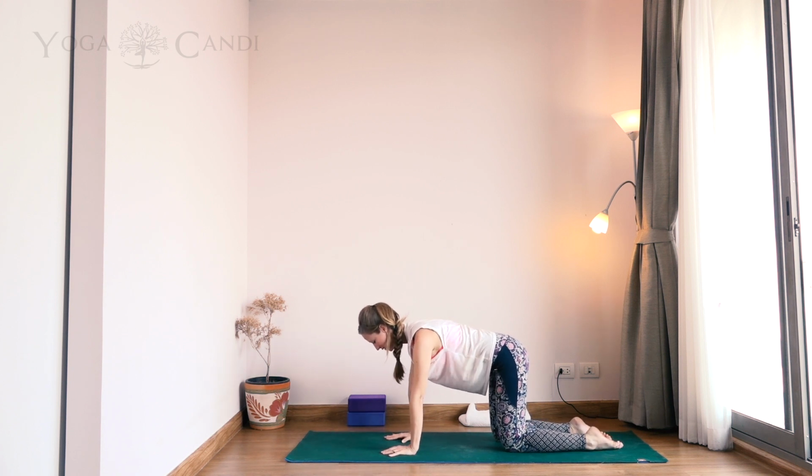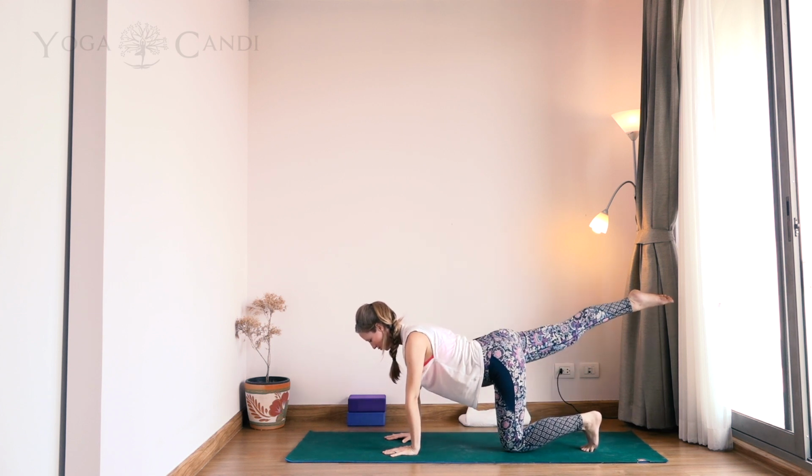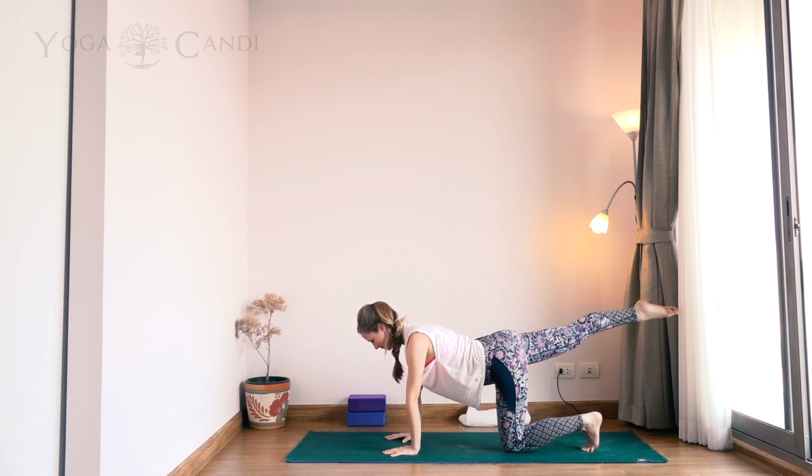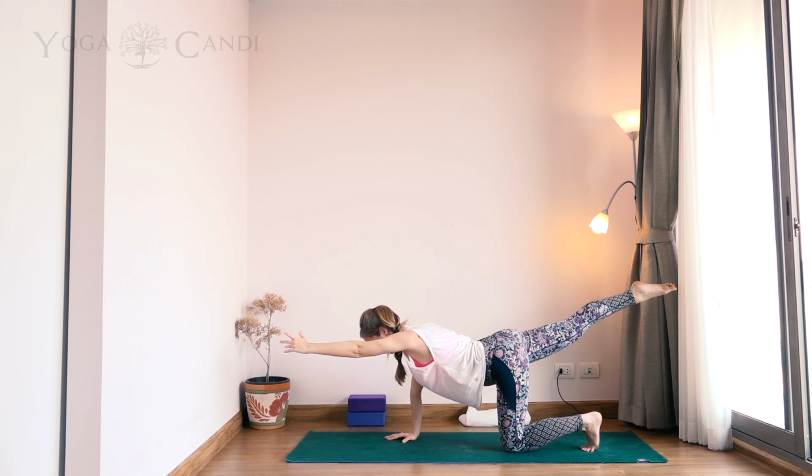We're going to do that on the other side, so tuck the toes of the left foot. Inhale, straighten through the right, lifting it off the ground, pointing your toes, extending the leg. Now inhale, lift this left arm off of the ground. Hold this for 3 deep breaths. Lift baby up, concentrate on those core muscles.